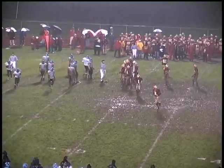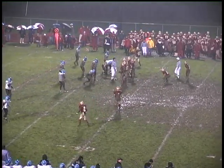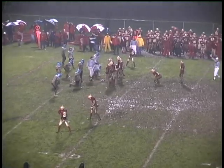I would think they might try to maybe do something to the short side of the field or up the middle, just trying to get into a little bit more of the grass. 170.